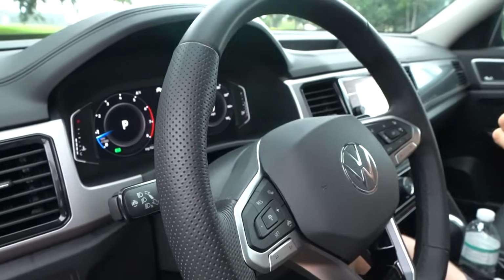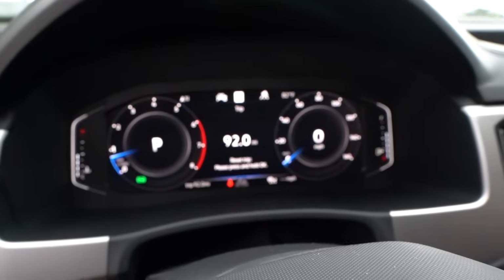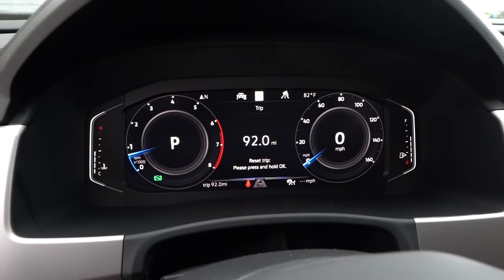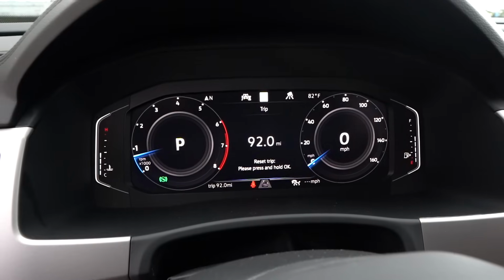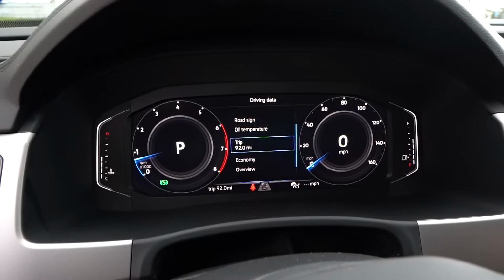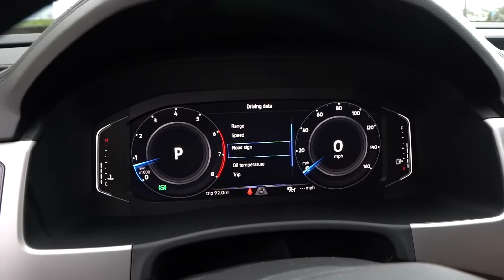And then when you come to your virtual cockpit, you're gonna get that beautiful digital display. It's got a tachometer, you got your speedometer, and then you're gonna have LED bar line graphs that are gonna be for your coolant and your fuel. And then of course you could toggle in that center, you could toggle through a whole cornucopia of different information.